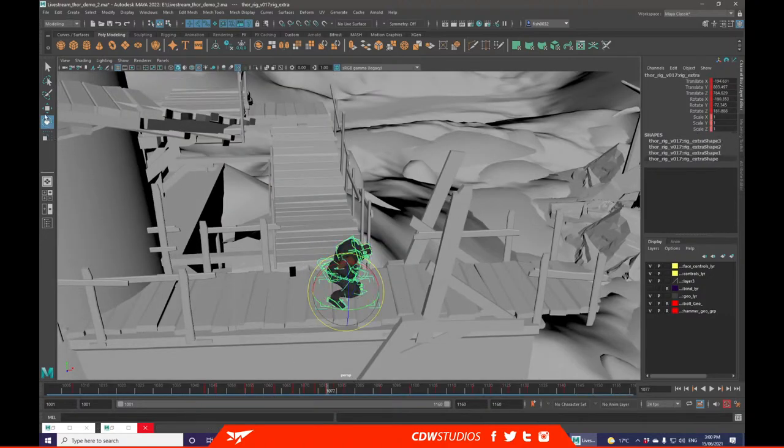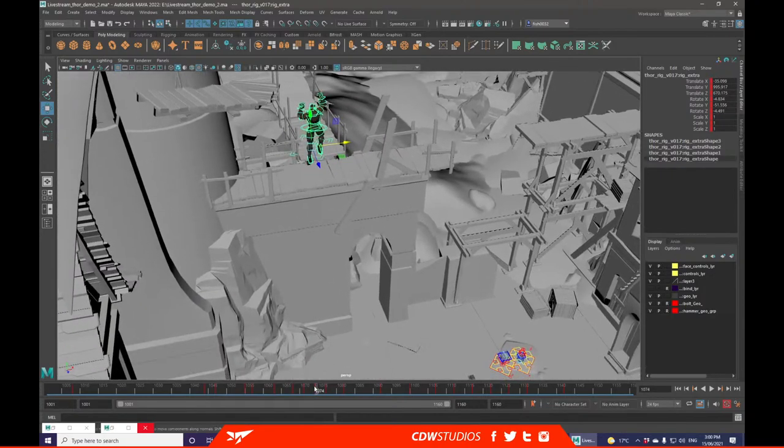I'm going to adjust where this landing happens just because I don't like the arc it's going to create. Because he's come from this direction and I want him to land more around there.